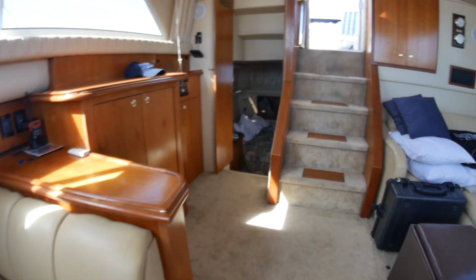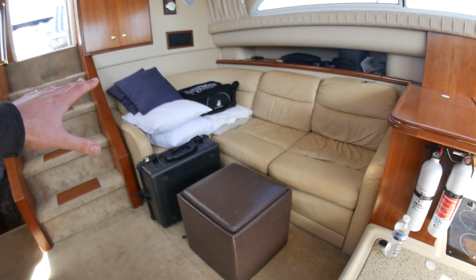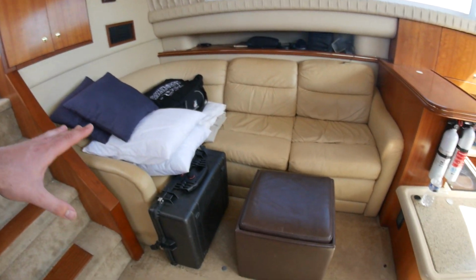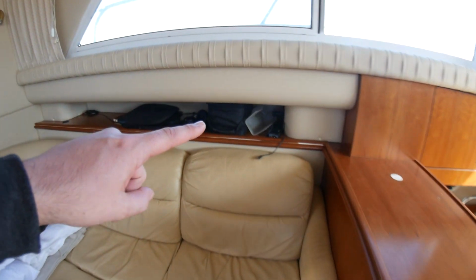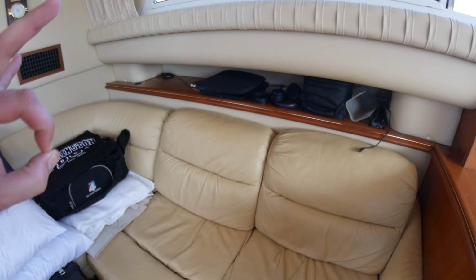And off to this side in the salon is this huge couch. This is built into the boat, just perfectly fits, so comfortable. This has been my bed for the last couple of days. It's so nice. Honestly, I have zero complaints. And from experience, this little cubby up here has been perfect for all of my stuff.